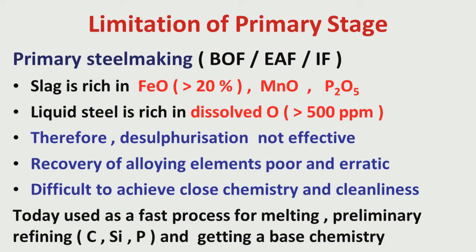cleanliness in this primary stage, because the slag here is very rich. Iron oxide in the slag is more than 20%. There is some amount of MnO, some amount of P2O5, which will create problems during the subsequent stages if this slag is not restricted. Even in the secondary refining stage, if this slag goes, there will be a problem.